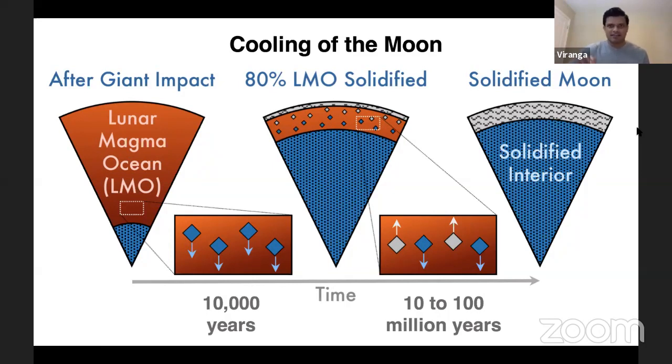It takes almost a blink of an eye in terms of geologic time. 10,000 years is very fast. And then you'll notice that going from the middle to the end case, when you just have 20% of the magma ocean remaining, it takes 10 or 100 million years. It takes dramatically more time.